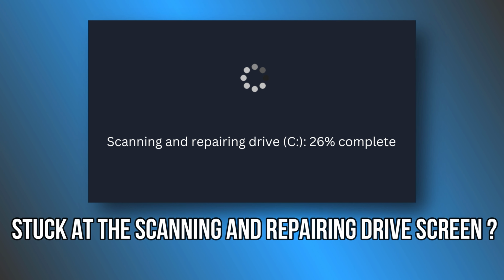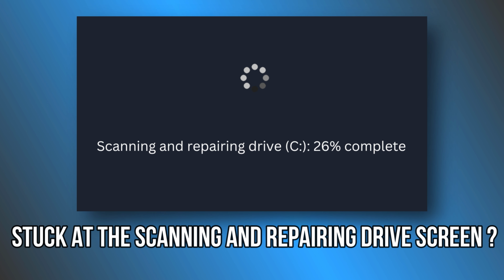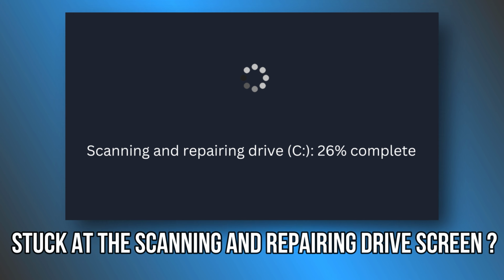Is your computer stuck at the scanning and repairing drive screen? In that case, you are at the right place, as we have all the details that you need to know to fix it.